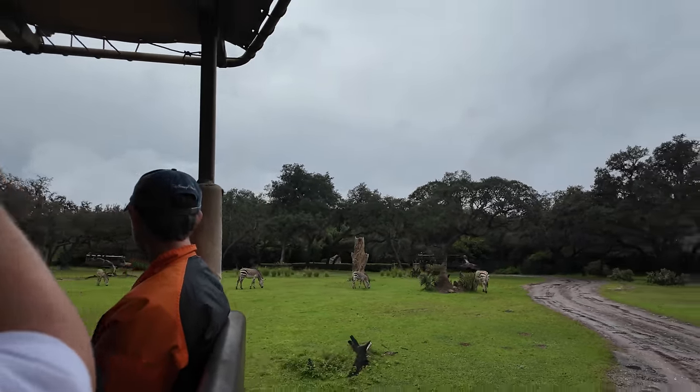I didn't even see that one there. Oh my god, there's a thing going on. The rhino's there. Waterbuck there. Look at the dwarf goat, he's on the table, he's having lunch.